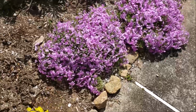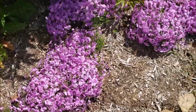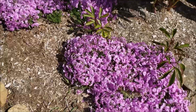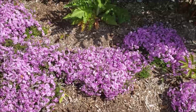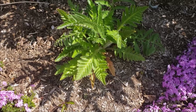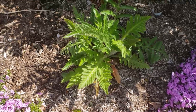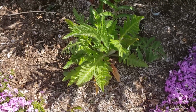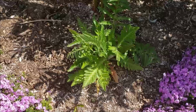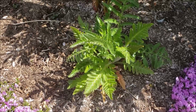And then we have this perennial phlox right here. It's a nice magenta color. I've seen this in other shades of pink and purple. Makes a nice ground cover. And then over here is a perennial poppy that's beautiful. And I think next year I'm going to plant some more poppies. This is Princess Victoria Louise. I have a lot of these growing in another garden bed, and I'll show you that next month when they bloom. But poppies grow really well in my garden. Last year I grew Shirley poppies, which are annuals, but this is a perennial.